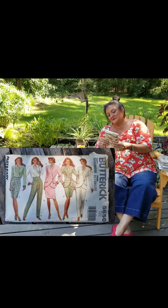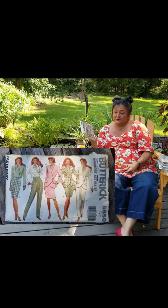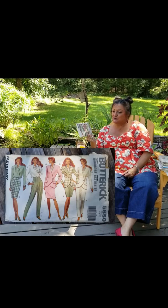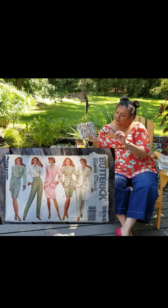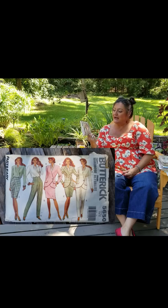Butterick 5650. This pattern is from 1991. I became a manager very, very young. I became a district manager very, very young in my career. And in 1991, Carrie Shea was 1 year old and Tasha was 6 years old. I made this suit for myself because I became an assistant manager when I was only 25. I made myself the pants in view E and the jacket in view B, that one lapel jacket.